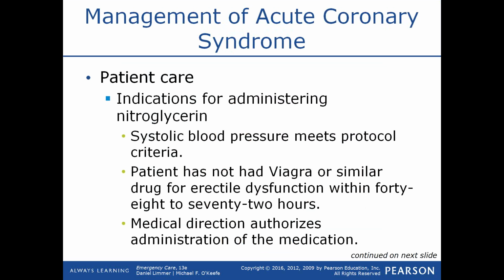If the blood pressure is good enough, in other words, greater than 90 or greater than 100 millimeters of mercury, if the systolic is that good, then they may be a candidate for nitroglycerin. You do want to ask all patients, male and female, whether or not they've had a drug for erectile dysfunction, like Viagra, Levitra, Cialis, those sort of things, within the last 48 to 72 hours. Erectile dysfunction drugs dilate vessels, and so does nitroglycerin.